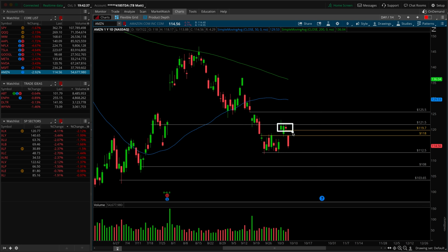Certainly the 3-day balance failing back down into the range does strike me as bearish. Because we're in the range and we're not sitting on the lows, I would be neutral until we can get the breakdown of 112.50 or acceptance back above 119.70. I wouldn't really want to get caught chopped around in here.